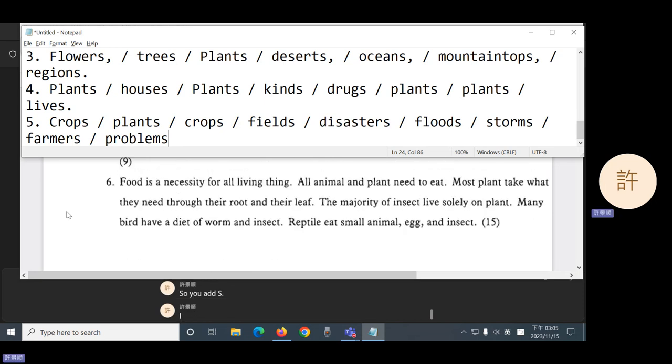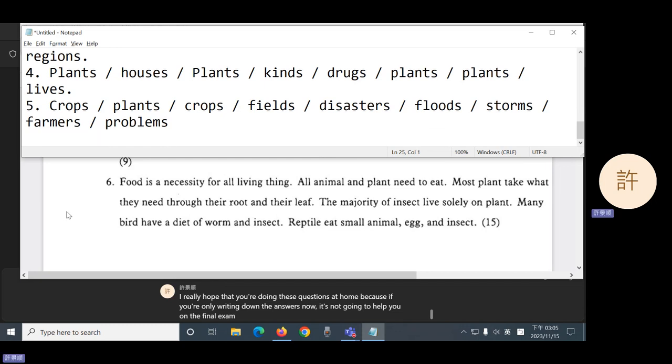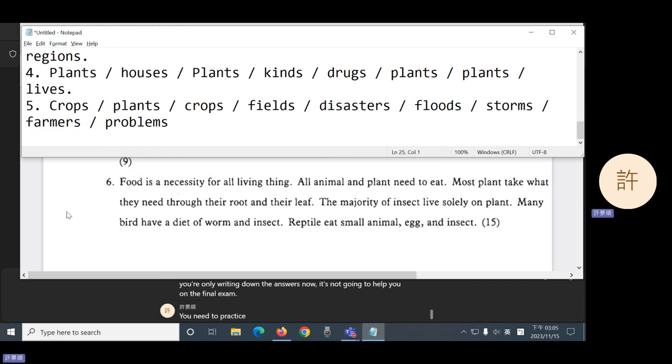I really hope that you're doing these questions at home, because if you're only writing down the answers now, it's not going to help you on the final exam. You need to practice trying to spot mistakes and noticing when you have to change things.